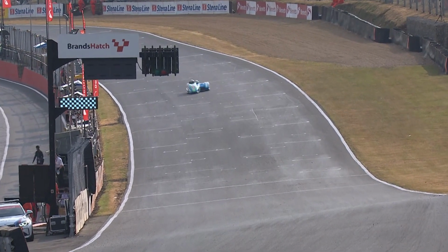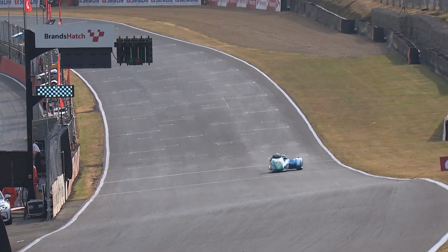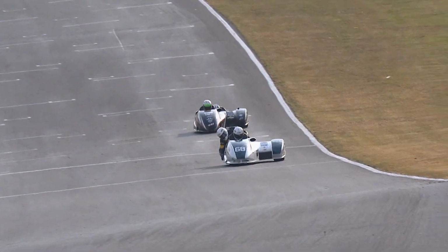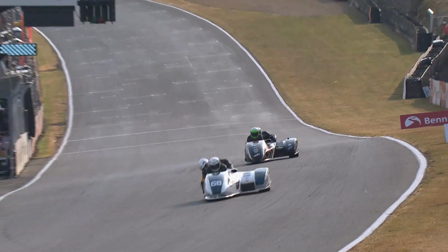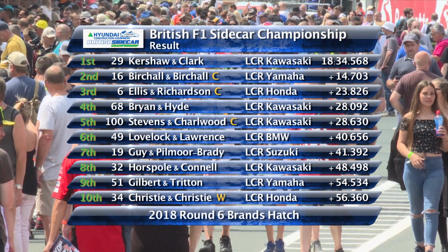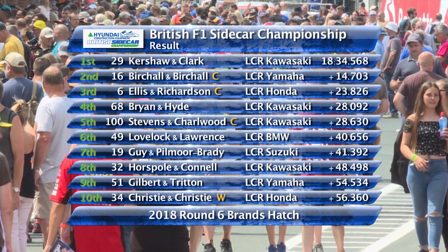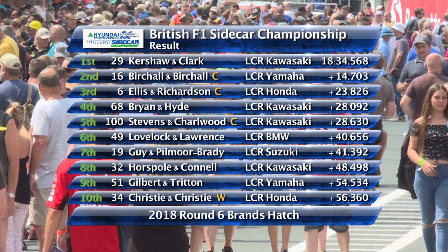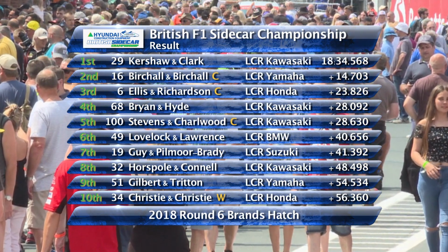It was a good, hard-fought second place ahead of Todd Ellis and Chaz Richardson. Despite their cracking start, it was third for them. Gary Bryan, Phil Hyde fourth, and in fifth place, Ricky Stevens and Ryan Charwood, and they were very well pleased with a good result, albeit 28 seconds adrift of the flying Kershaw at the head. Lovelock and Lawrence finished up sixth.